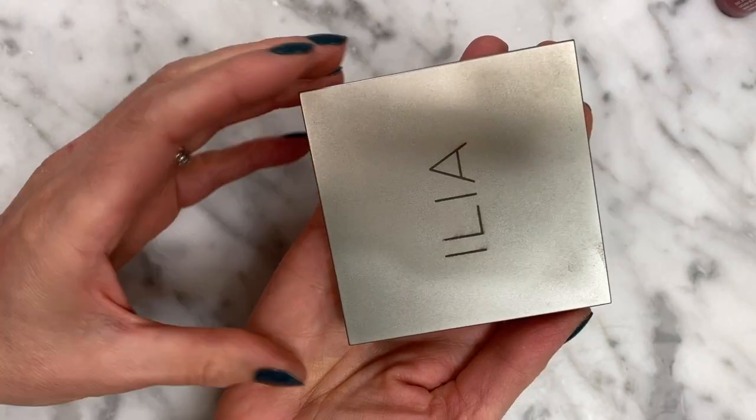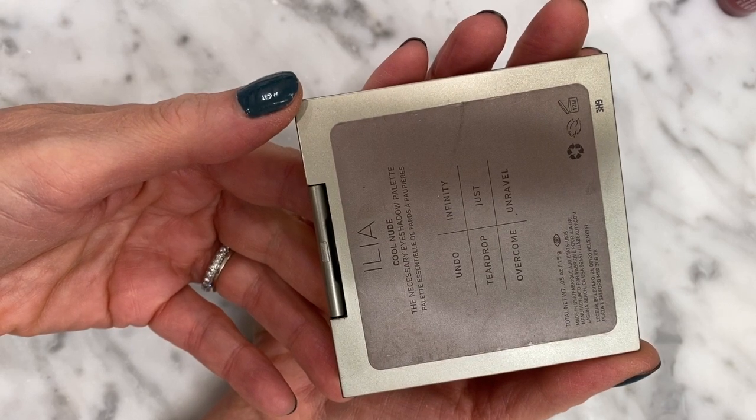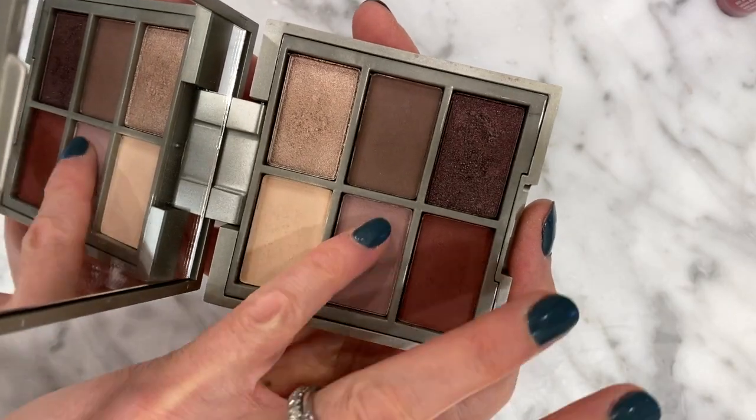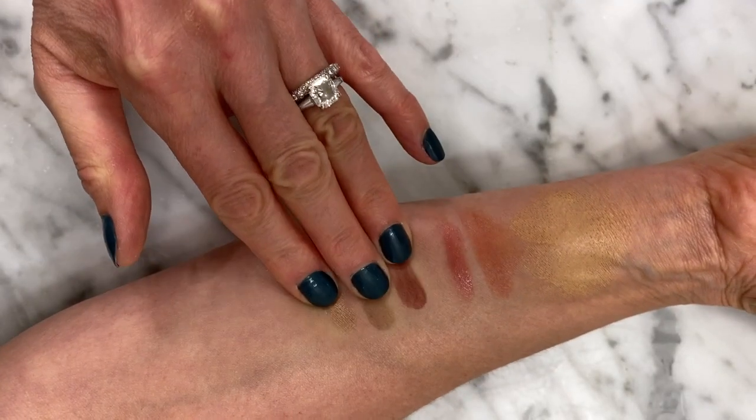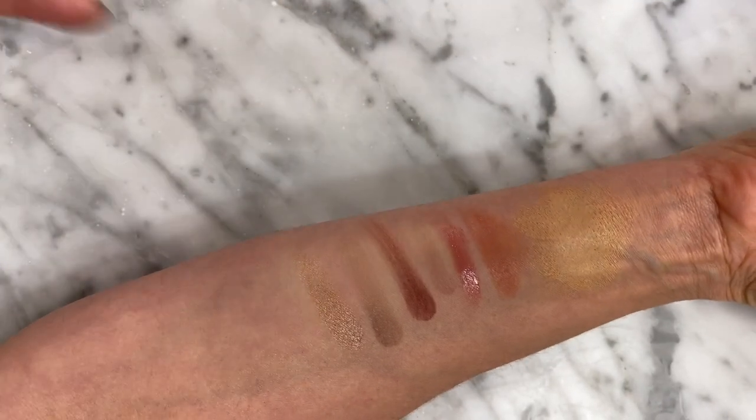Any other eye primer I've tried, it will crease on your lids just like it does under your eyes, so I didn't use it today, but I'm going in with the Cool Nude Necessary eyeshadow palette. They also have a warm nude. I'm just a cool nude person. My skin tone is more neutral, possibly cool, definitely not warm.